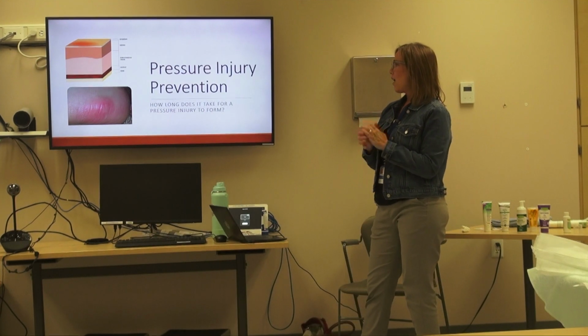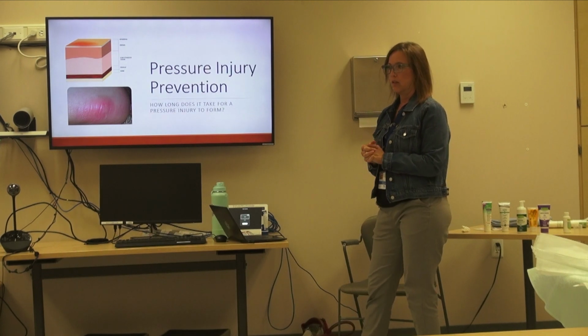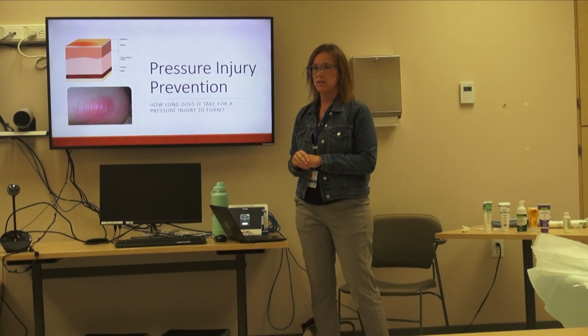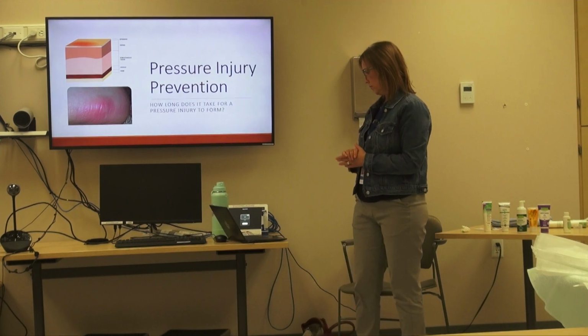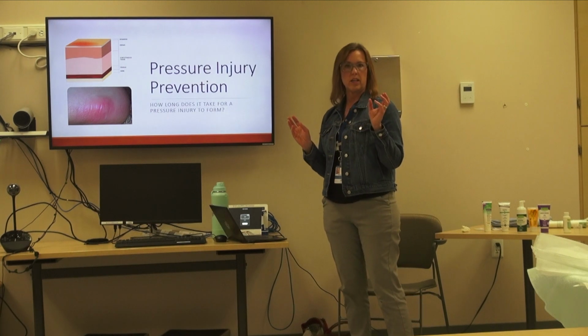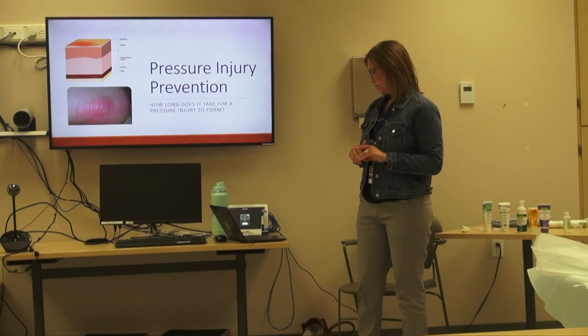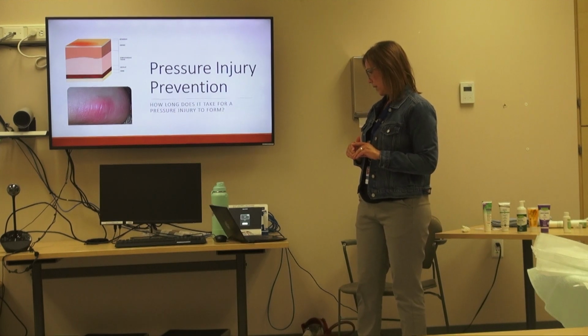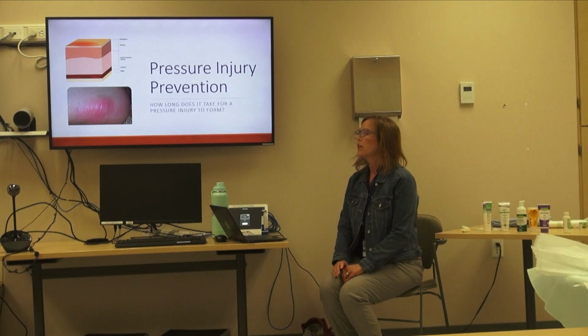So, how long do you think it takes for a pressure injury to develop? Not very long. This is considered a stage 1. This is the back of a heel. How long do you think that took? A couple hours? 30 minutes, 2 minutes, 2 hours, 8 hours? I think a couple hours. Not very long at all. The minute blood flow stops. Yeah, I'd go a couple hours.